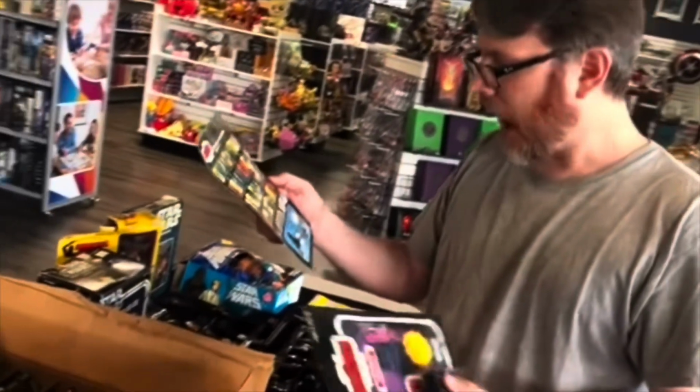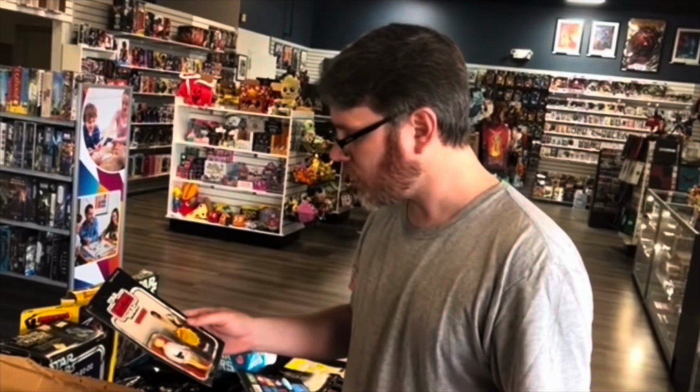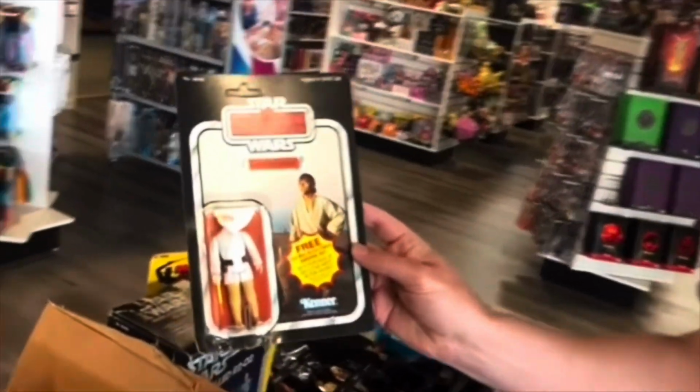So we're looking at what, 95 cards, 98 cards, something like that? Yeah, 98 cards, unpunched, not one is punched. They're all in pretty much pristine condition.